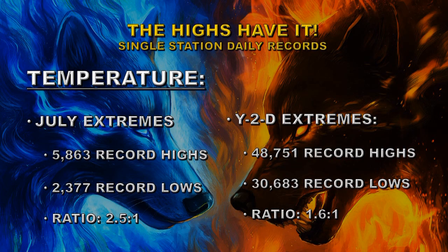Yet another way to look at the temperature record is to compare the number of record highs with the number of record lows. And so here I have the daily record set at tens of thousands of monitoring stations around the globe. In July we had nearly 6,000 new record highs compared with 2,400 new record lows. That's a ratio of 2.5 to 1.